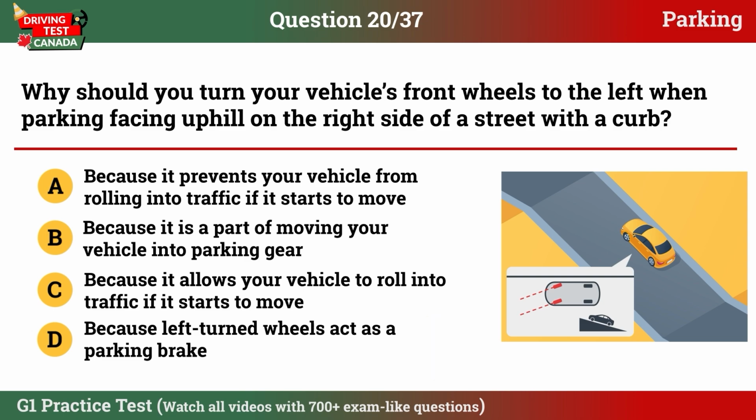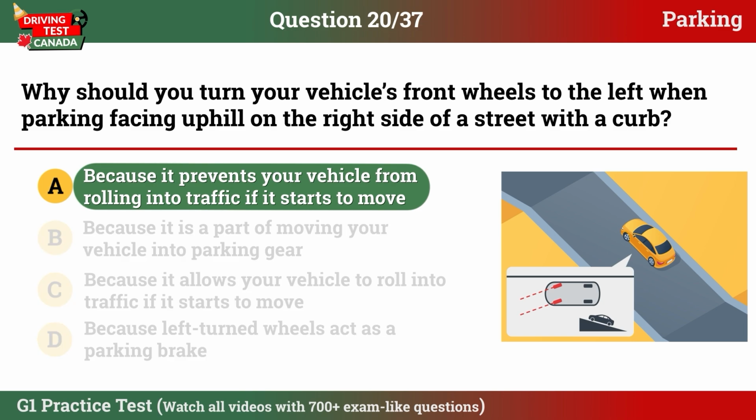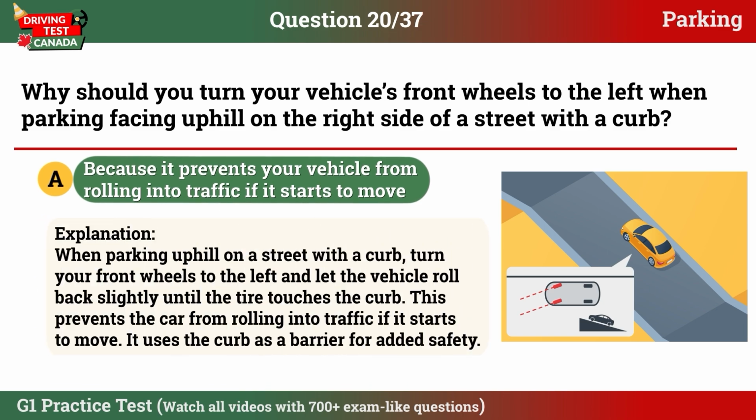The correct answer is A. Because it prevents your vehicle from rolling into traffic if it starts to move. Explanation. When parking uphill on a street with a curb, turn your front wheels to the left and let the vehicle roll back slightly until the tire touches the curb. This prevents the car from rolling into traffic if it starts to move. It uses the curb as a barrier for added safety.